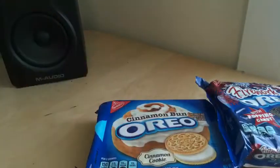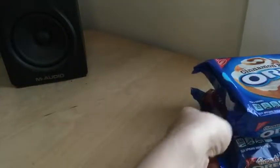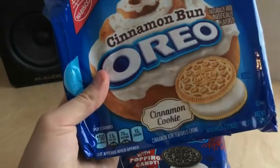Yeah. But I think that's enough for the Pop Rocks. Let's move on to the cinnamon bun Oreo cookies.